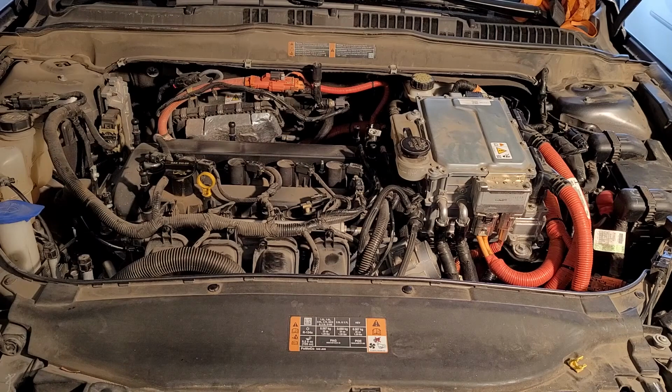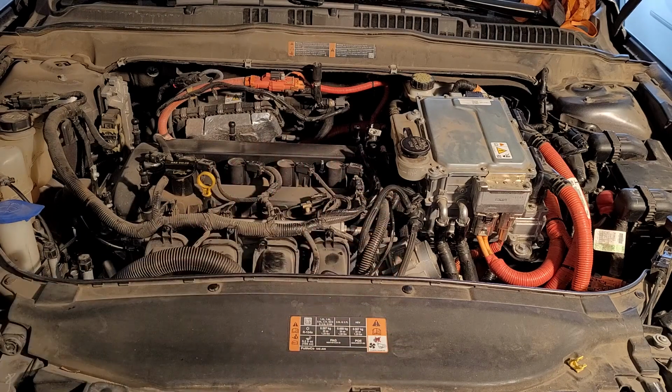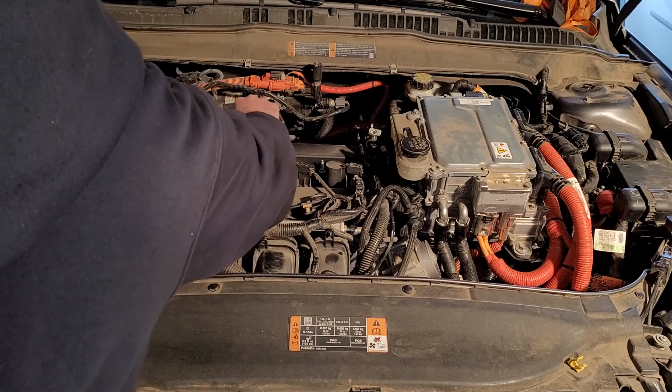All right, let's get the air intake components on. This particular engine, the air filter housing and mass airflow sensor is kind of built into the engine cover. So we'll put that on first. A little bit of Vaseline. Always recommend this.